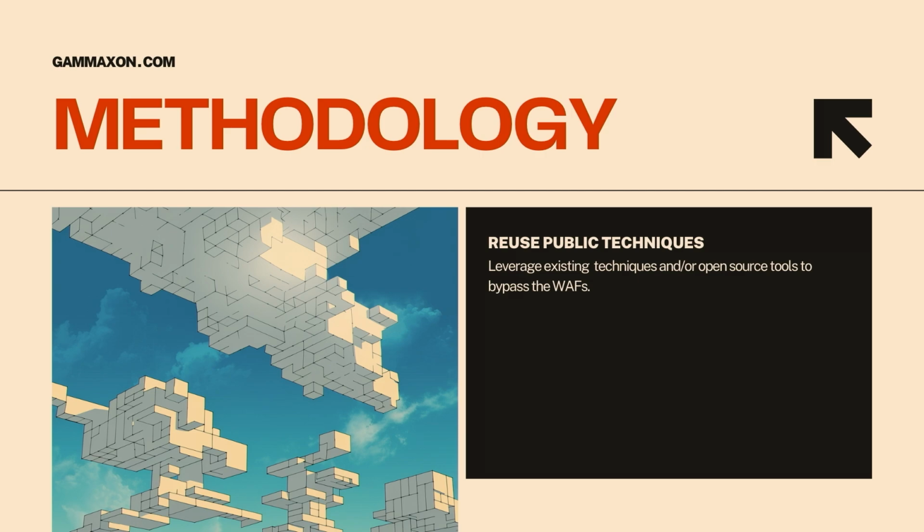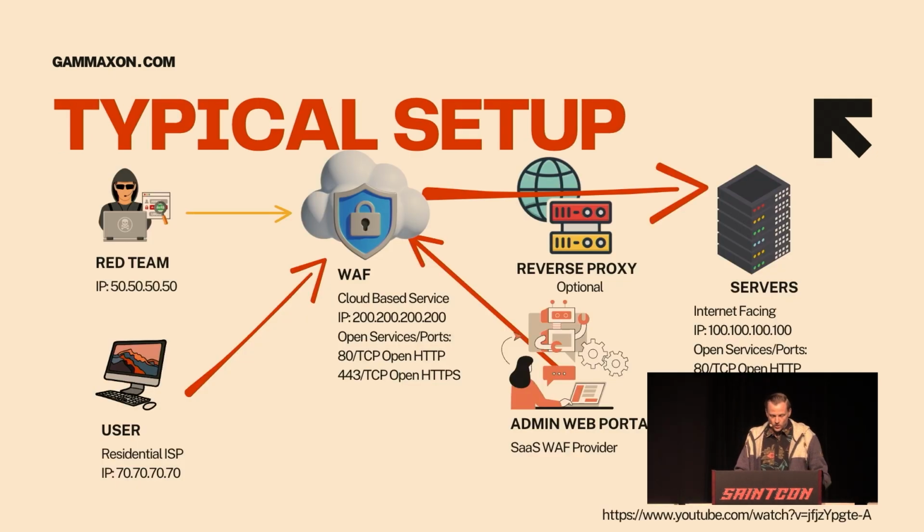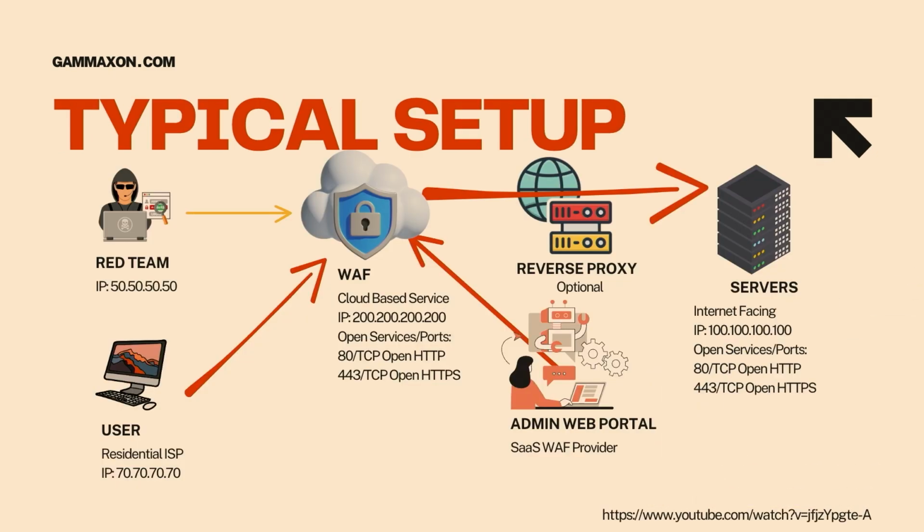Okay, so, rather than just go out there and build a whole new tool, which I kind of like doing, let's take a look at what options are available today, if you're just trying to get this pen test done pretty quickly. So here's kind of your typical setup. You've got your red teamer with a laptop. Then you have some WAF, typically a cloud-based service, because they're going to bundle DDoS protection and other stuff with it. Then optionally, you may have a reverse proxy that's closer to the servers. And then you'd have the actual servers that are serving up the web application.